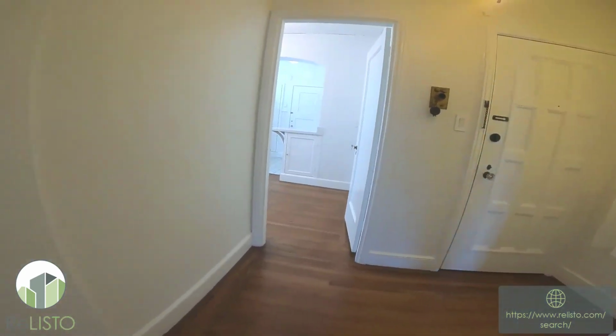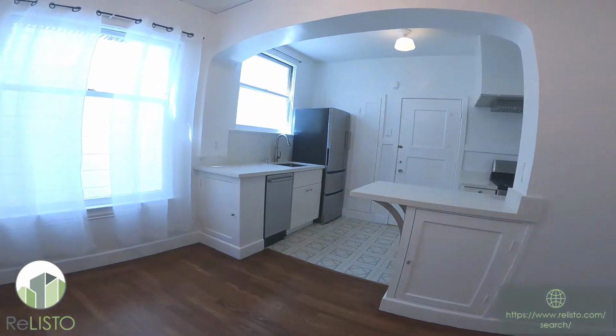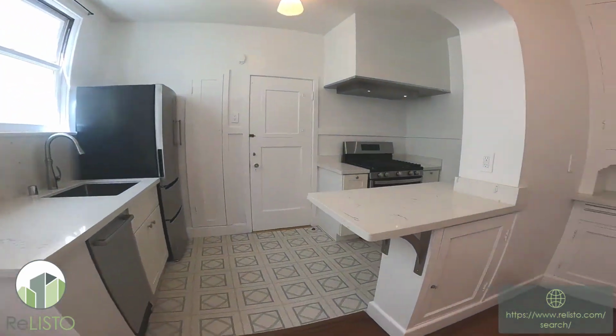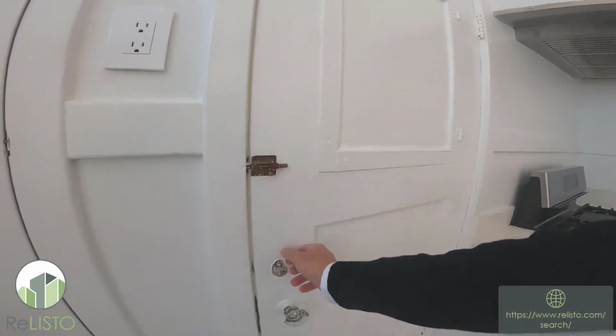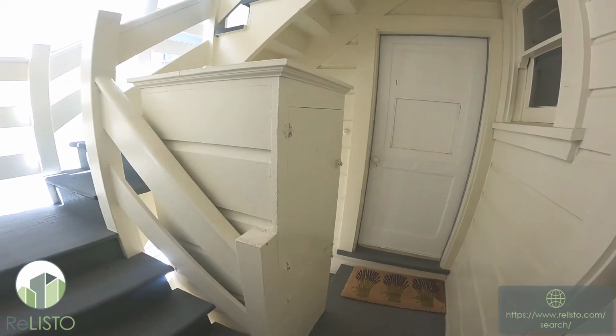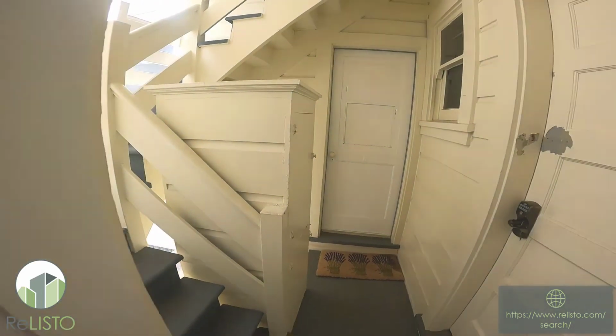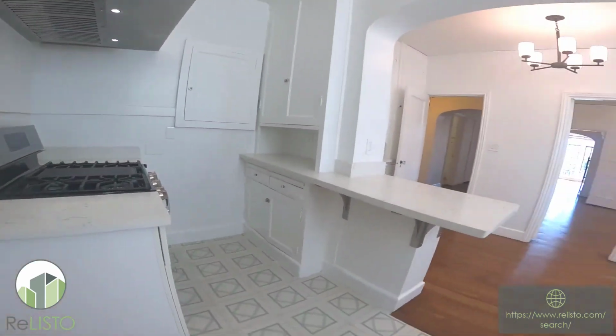So let's do a really quick walkthrough just of the apartment. So you have the breakfast area, gorgeous modern kitchen. One thing I didn't show you was the back here. There's laundry downstairs. Here's your little laundry cabinet. So you get to put laundry soap, etc. right there.